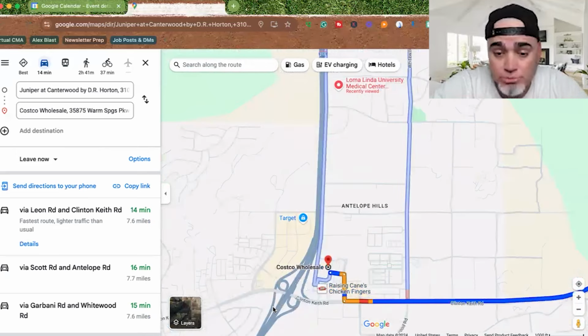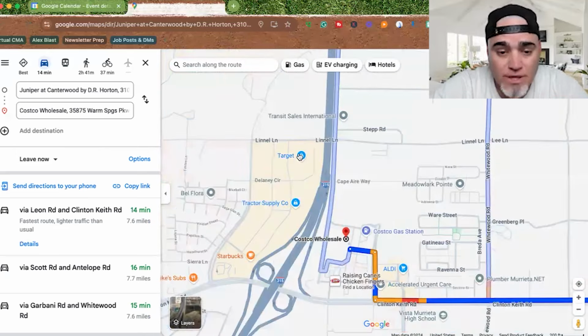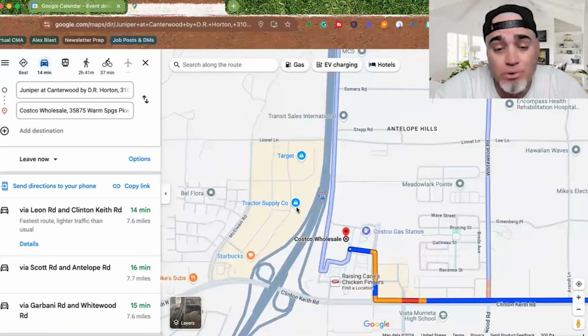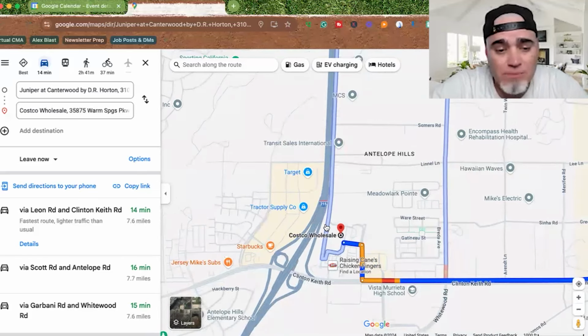They got Chick-fil-A, they got Raising Cane's. Zoom in here and see more. I know there's a Farmer Boys. Lots of different things there. And then across the way here, they got that Target, they got a Starbucks, they're building a Home Depot. I think it either just opened or is about to open. You see Tractor Supply Company. So you got lots of various shopping opportunities, 15 minutes either way of this house.